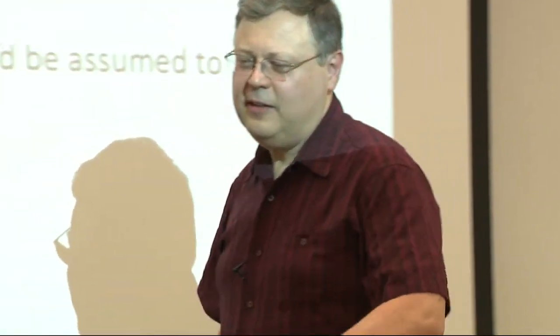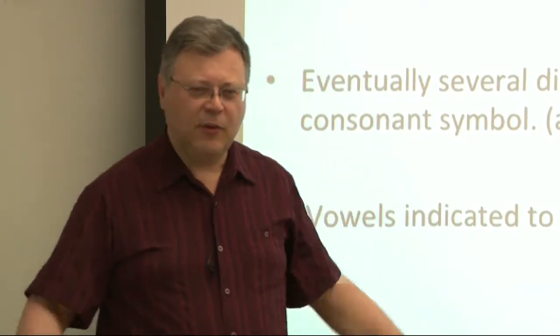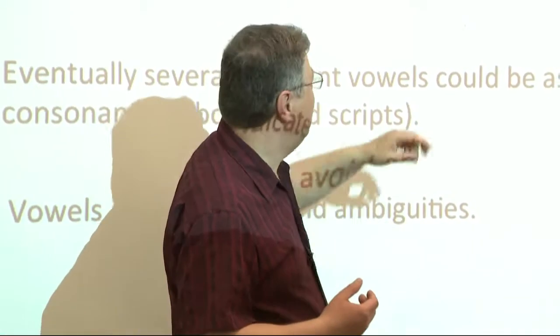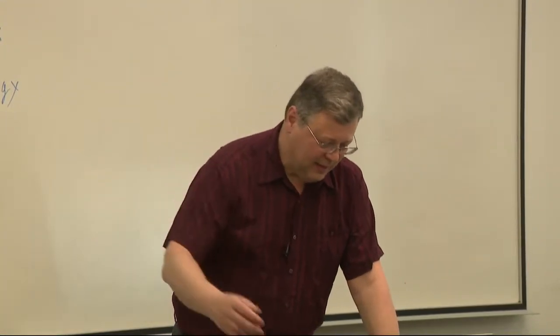Now a few things I just mentioned. This is more hypothetical. We have to consider that the Minoan writings existed over 1,000 years, and they changed. Eventually, we will see a development from syllabic writing to alphabetical writing in a gradual way. Even in Linear B, the syllable could be read as a consonant as well as a syllable itself. So they had some way of indicating consonants as well as syllables. So it's one step toward alphabetic, probably, that led later to Korean alphabet and other writings.